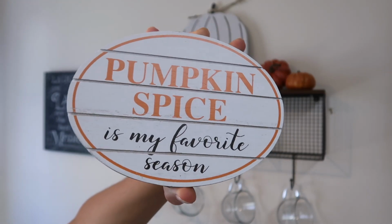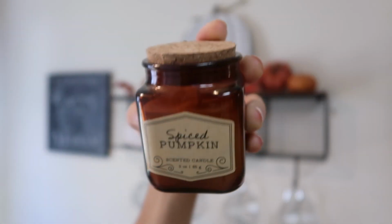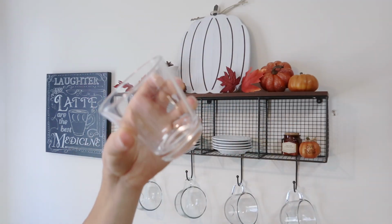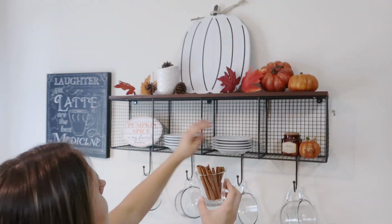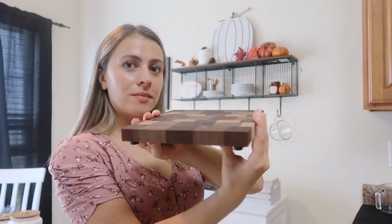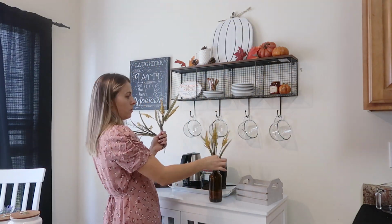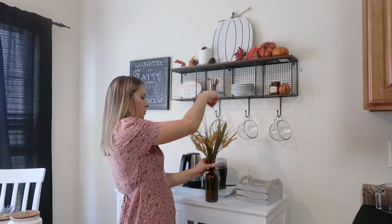Of course, this pumpkin spice sign has to go at the coffee bar, and just all of these little tiny cute fall things fit perfectly in this small basket area I have at the coffee bar. And then I used this glass cup to fill it with some cinnamon sticks to give it some smells and that coffee bar feeling. I still had one recycled bottle from the kombucha, and I'm going to put some bright yellow florals into it, giving the bar a fun, colorful feeling.